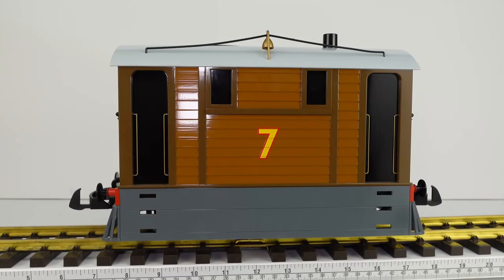Hello everybody. In today's video, we're going to be taking a detailed look at Bachmann's G scale Toby from the Thomas the Tank Engine and Friends universe. Toby is a brown tram engine who wears the number 7. Toby works the Northwestern Railway.